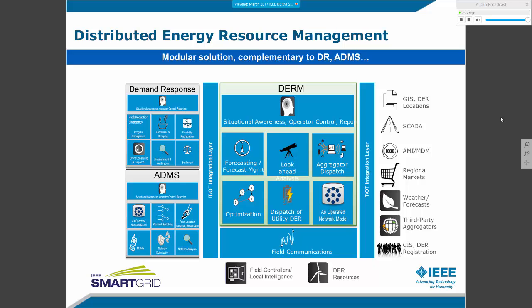The most advanced part of the DERM system would likely be the optimization component. So this is taking the forecast, the look-ahead, the constraints in the system, the economic inputs, and then running an optimization against that. And by optimization, this is a scheduling problem that we're trying to solve. How do we schedule these resources over the next 12, 24 hours to resolve current and anticipated problems?